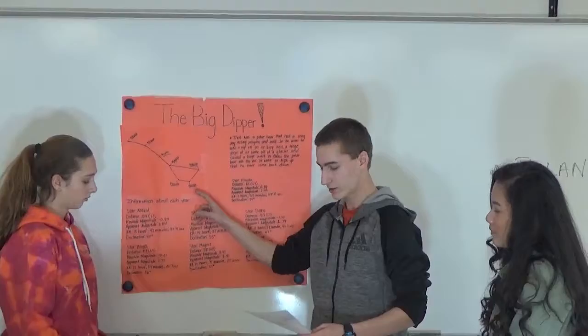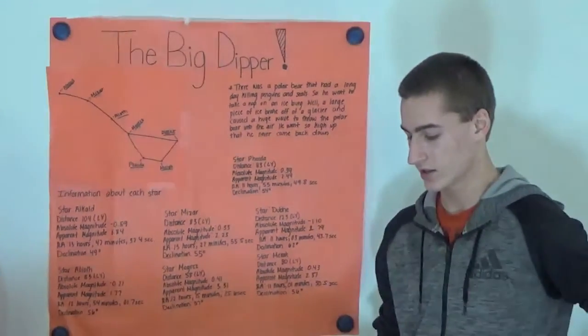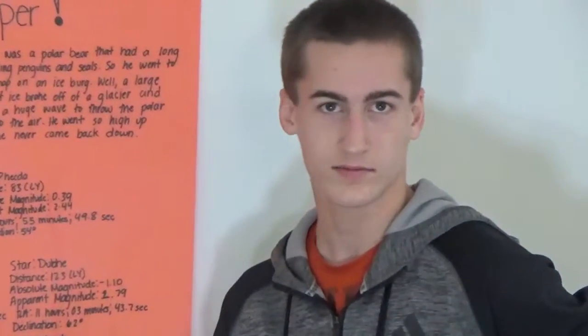This star is Merak. Its distance from Earth is 80 light years. Its absolute magnitude is 0.43. Its apparent magnitude is 2.37. The RA is 11 hours, 1 minute, 50.5 seconds. And its declination is 56 degrees.